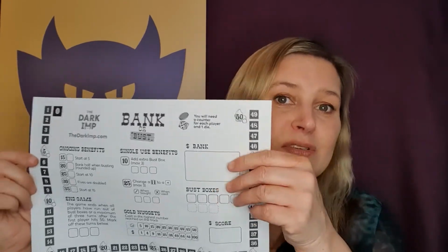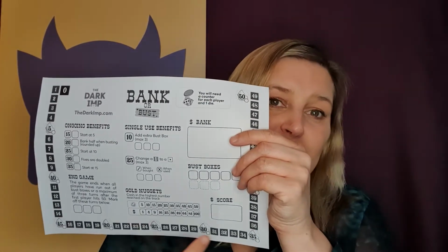In Bank or Bust, you're rolling just 1 die. And you are all the time trying to decide whether you're going to keep pushing on. It's a push your luck game. Or bank the money that you've got, or spend the money you've got on some benefit which will allow you to progress higher the next time. So each turn you're progressing around this track.